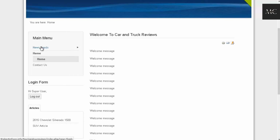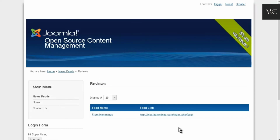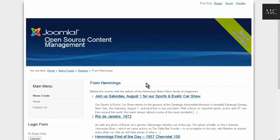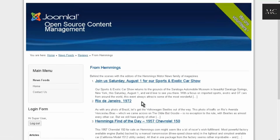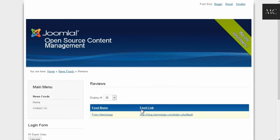There's our news feed. Reviews. Okay, and then from Hemmings. Okay, and there it's showing the information from that news feed. And let's just go back here. You see this display here is in the options. We could have turned this off. I just took the defaults, but you can turn these things off within there if you don't like those there.